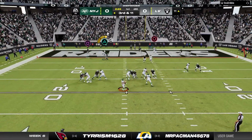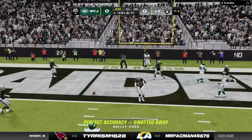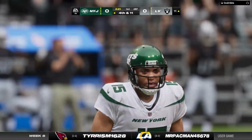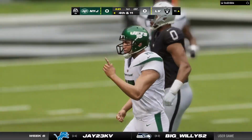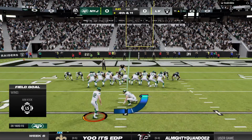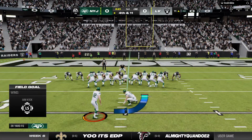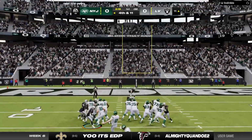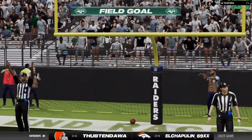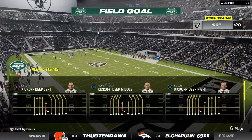Looking to throw. Travis. To the goal line, but it's incomplete. What an excellent defensive stand there in the red zone. Nice tight coverage. They certainly recognized how important it was to bring up fourth down here. And his kick is right there. It's good. And the Jets hit the board first.